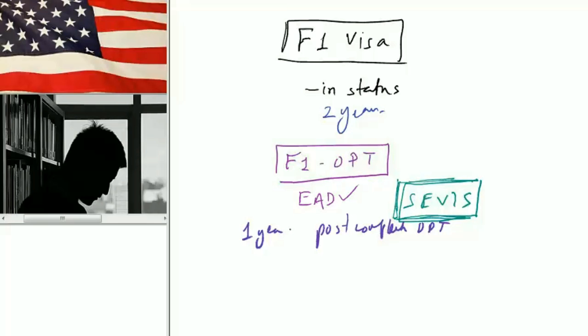You can get OPT, but if you have not yet got your job offer, you can utilize this time for searching for jobs and applying to different job offers. You will be doing this during this period. If you are successful, you can get a job within this F1 OPT. There will be companies that require F1 OPT, and they will specially mention it if they don't require F1 OPT.